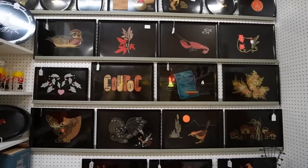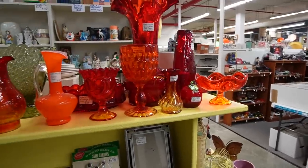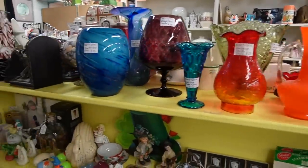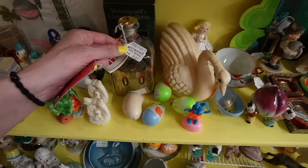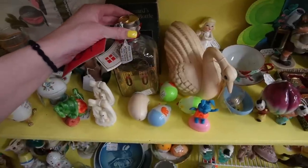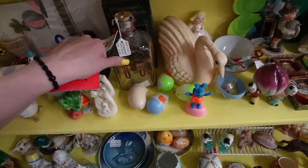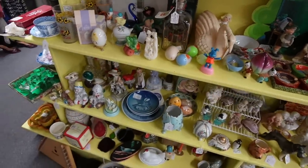It's a whole lot of crock. Here we have some really pretty amberina glass. A little bit of blue. I was checking out this bottle down here. Home Guard, 1994. How interesting. It still has its original label there. Kind of reminded me of Steigl Glassworks. That's why my eye was drawn to it.